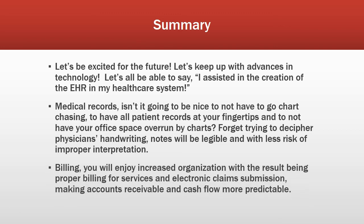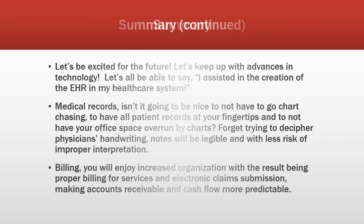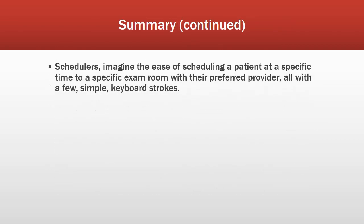Billing. You will enjoy increased organization with the result being proper billing for services and electronic claim submission, making accounts receivable and cash flow more predictable. Schedulers. Imagine the ease of scheduling a patient at a specific time to a specific exam room with their preferred provider, all with a few simple keyboard strokes.